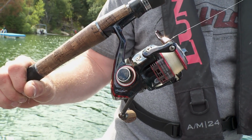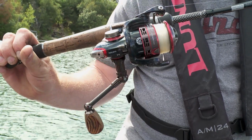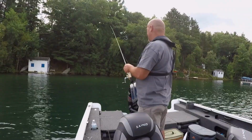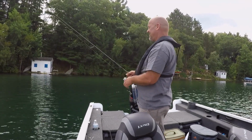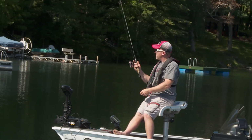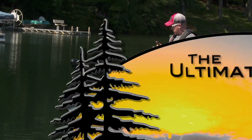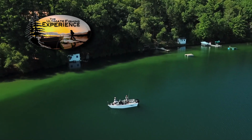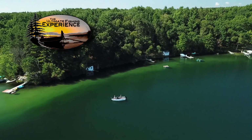For a reel, about a 1,000 series reel, something just big enough to hold a little bit of line. The one thing with the micro guides that really comes in handy is when you're fishing this small tackle, it can be hard to cast, and with the micro guides it keeps the line tighter and allows you to cast a little bit further. When we're in this clear water, we want to get those baits as far away from the boat as possible, and these micro guides definitely help that.